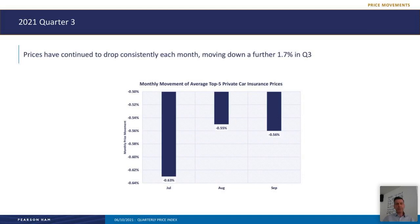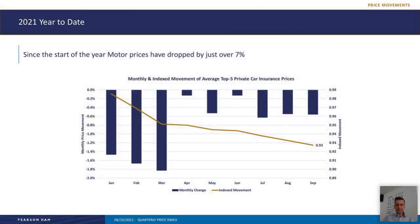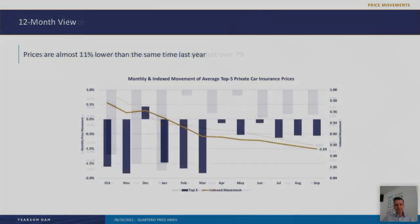So all in all, we've come down by about 1.7% in Q3. This means a drop of over 7% since the start of the year. And we were expecting to see some increases into the second half of 2021, but these haven't quite materialized. So potentially some tough trading conditions.